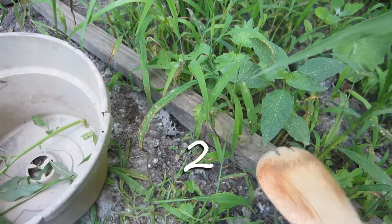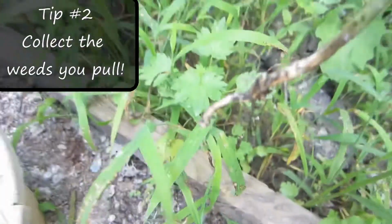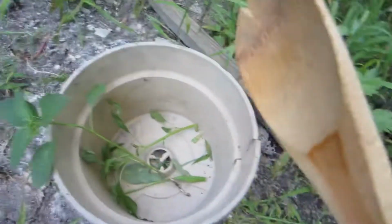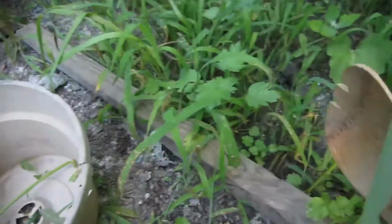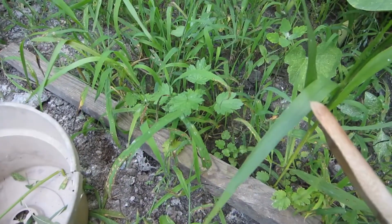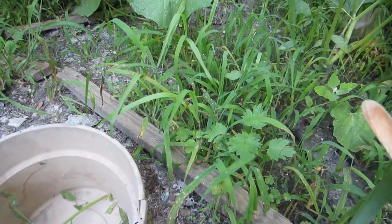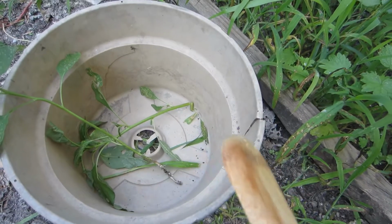Tip number 2. Collect the weeds. When you go to pull out a weed, collect the weed that you pulled out in a bucket. When you pull out weeds, it's always good to collect the weeds that you pull out and put them in a bucket, or in my case, an old planter. Because once you're all done and you look over your garden, it'll look so good without a bunch of dead weeds lying around. It'll be so rewarding when you just look out and see clear, perfectly neat plants with no dirty dead weeds. So yes, that's tip number 2. Collect the weeds that you pull out and don't just leave them lying on the ground.